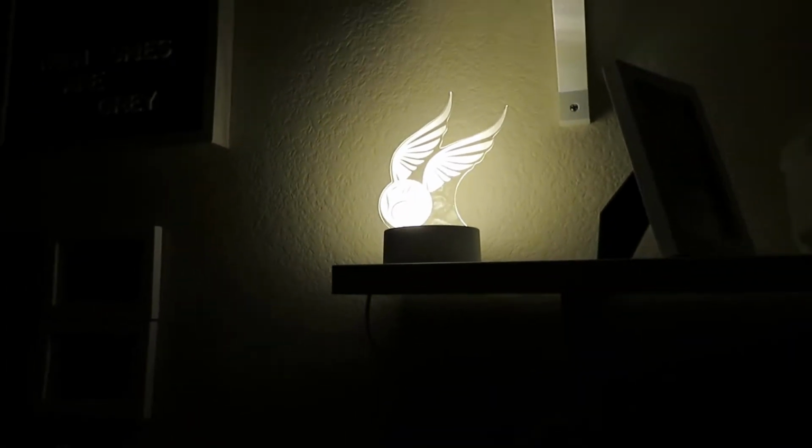Also, I love anything geeky. His room is actually space themed, but the Harry Potter light, I got it in a book box and it is gorgeous, and so I'm very happy that we have that as well.